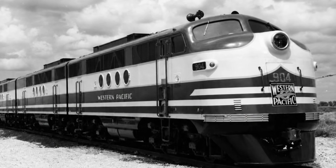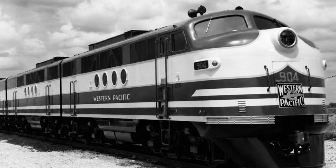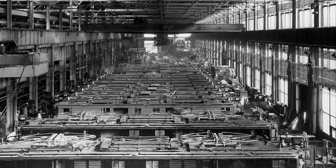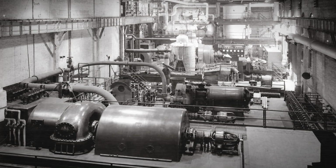Then the FT completes its loop, and the question of when becomes the question of how fast. Alco moves. In 1940, it forms a formal partnership with General Electric. Alco builds the locomotive bodies and prime movers. GE supplies the electrical gear and service infrastructure.